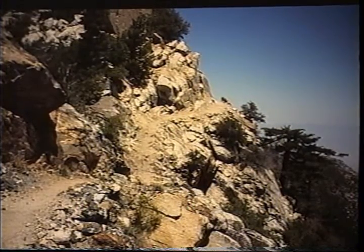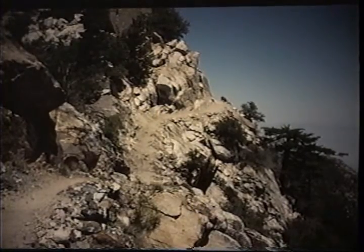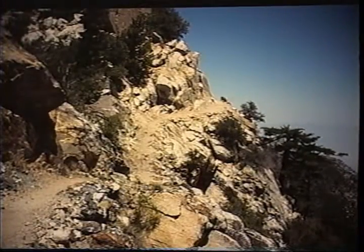Is it a what? No, it's not a wildlife. It's just kind of a picture of the trail. It's like a man. Yeah, it does kind of look like a marmot or something.